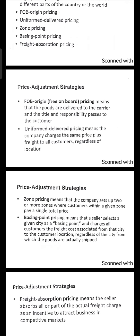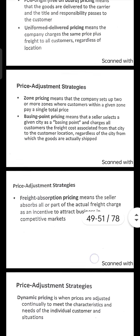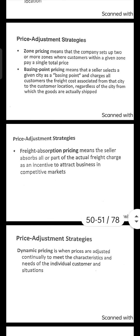Okay, and the next one, freight absorption pricing, means that the seller absorbs all or part of the actual freight charge as an incentive to attract business in a competitive market.